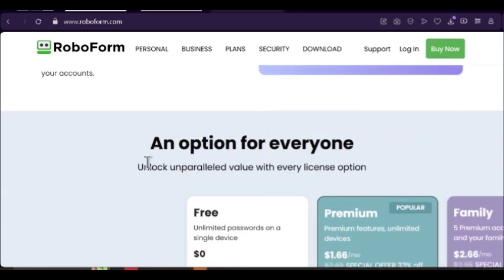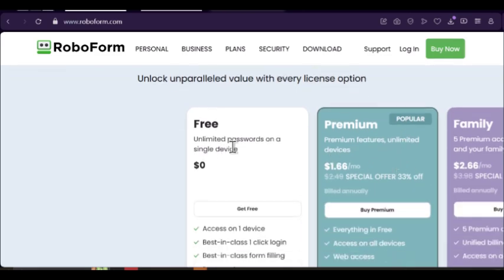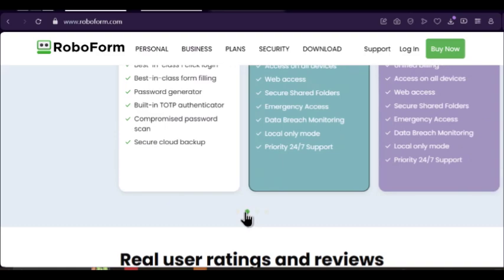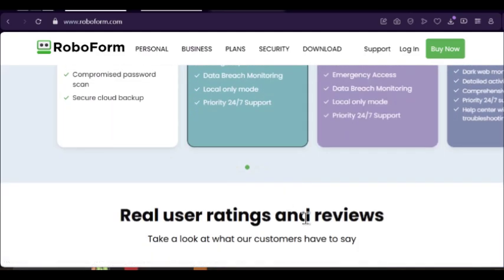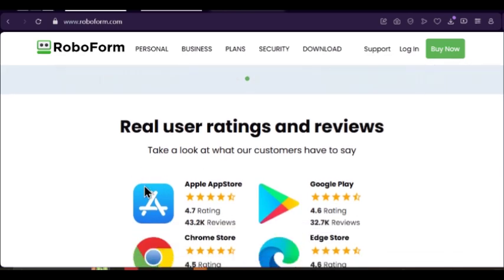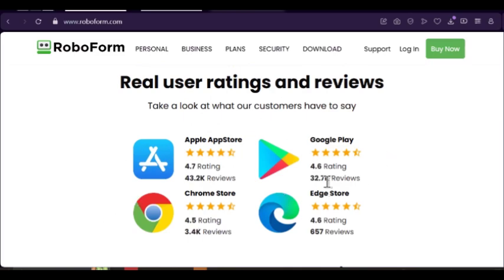An option for everyone. Unlock unparalleled value with every license option. You have the free version, the premium, and the family plan. Let's see, we also have the business plan. Alright, so you can take a look at what customers have to say in these various stores.